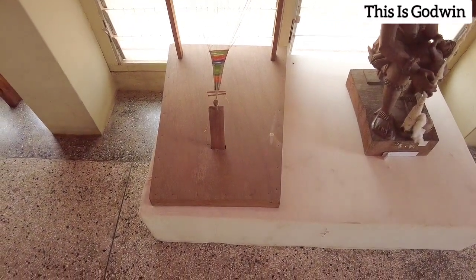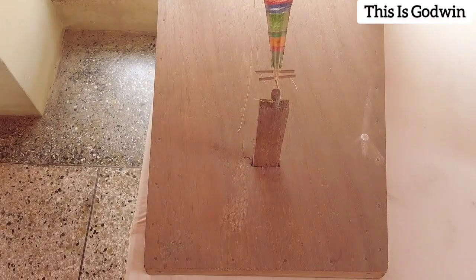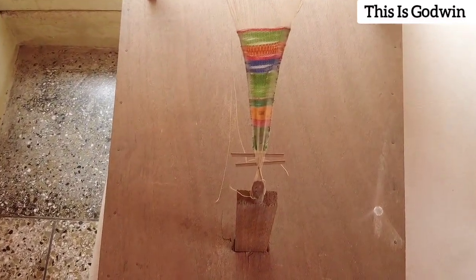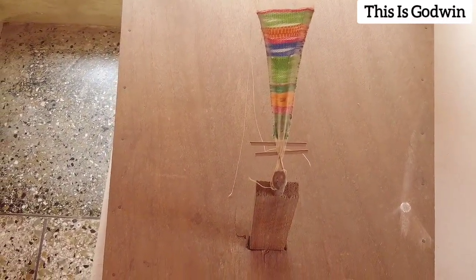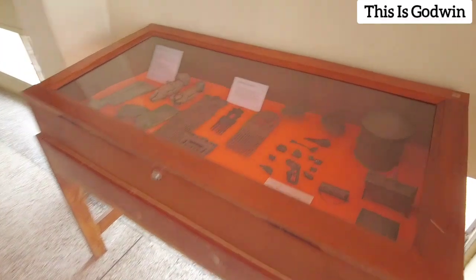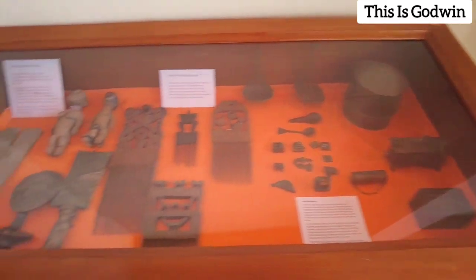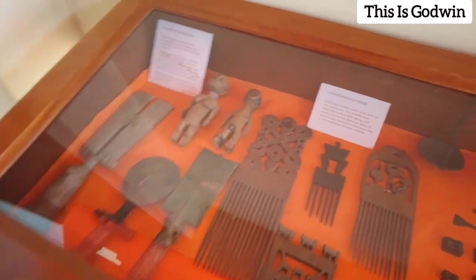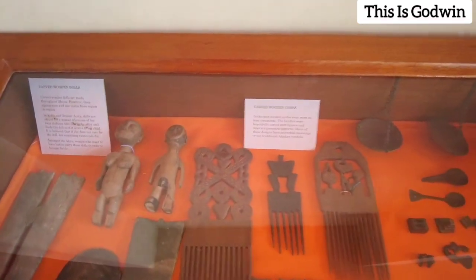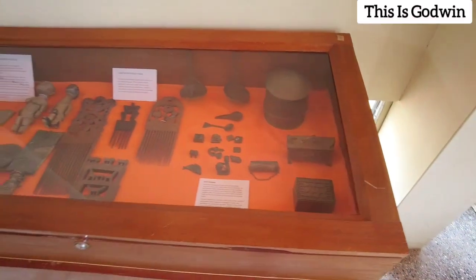Yeah, this is the Kente cloth. I think this is how it is woven. And in recent times, UNESCO has actually, according to news articles, made it a UNESCO heritage cloth. So here are some of the artifacts: carved wooden combs, carved wooden dolls, many others you can think of.